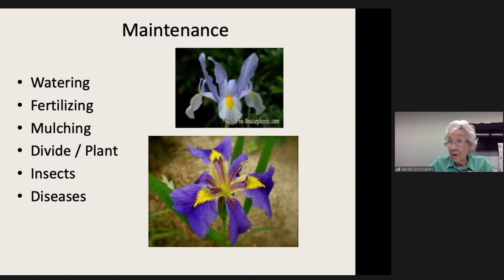As far as mulch, you need 2 to 3 inches of mulch. That probably needs to be added to on a yearly basis, because the mulch in general will disintegrate, and the plant will absorb whatever nutrients it has. As far as dividing and planting, they can go probably 2 to 3 years without being divided. They can go longer than that, because most of the time, if they've got space to move, they will do fine.